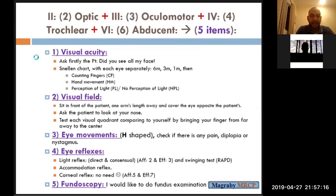When you are checking visual acuity, you ask the patient firstly, can you see all my face? Okay. Then, to be accurate, you need to use the Snellen chart. You will find this in the exam. Check each eye separately to check the visual acuity. It should be 6 meters away from the patient. If you cannot see, you can make it 3 meters. Then nearer to the patient, 1 meter.